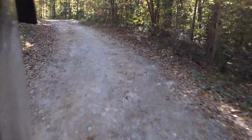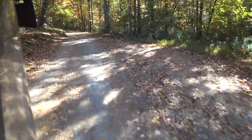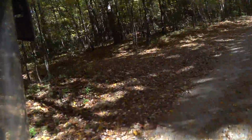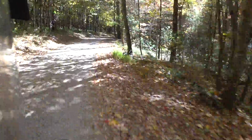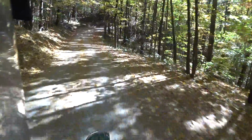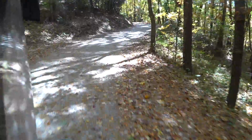When I took these carbs apart, it was the dirtiest carb that I've ever cleaned in a long time. I mean, we're talking green slime and real boogered up shit. I'm actually shocked that this bike started the day that I bought it. But after I cleaned it all up and rejetted it, it fired right up.